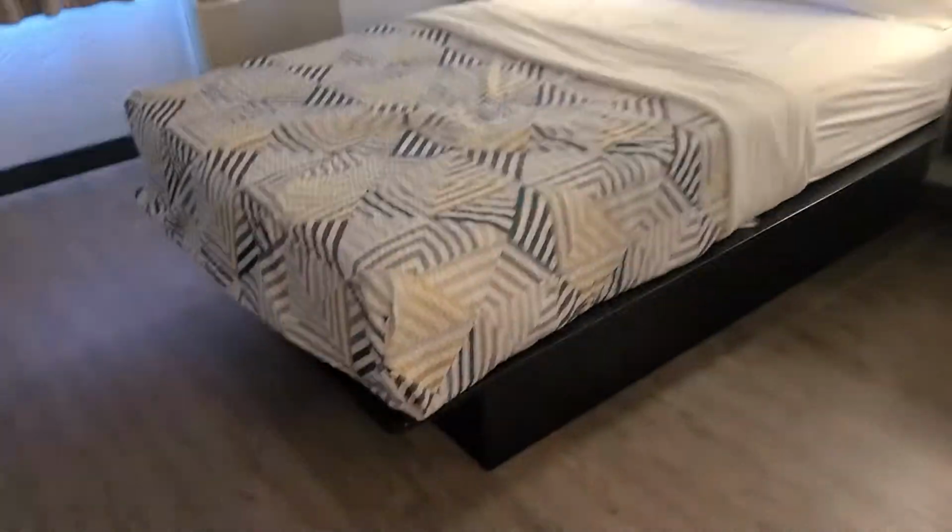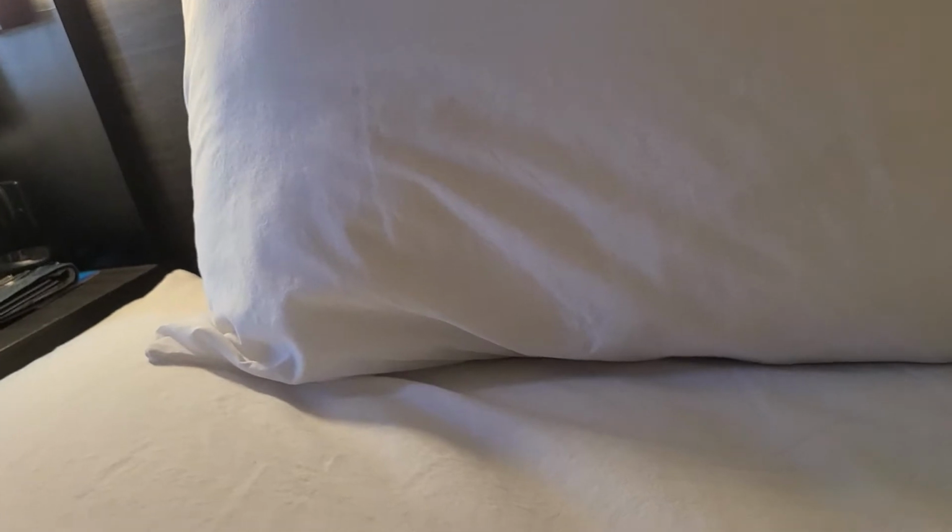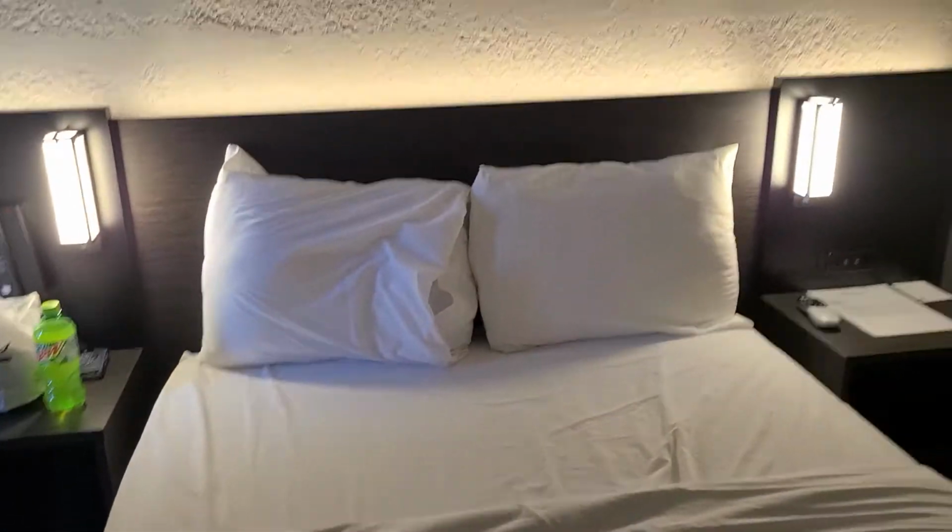And the bed itself. Let's jump on it. I think this is memory foam. So, that's nice. Only 2 pillows, but that's enough for just me.